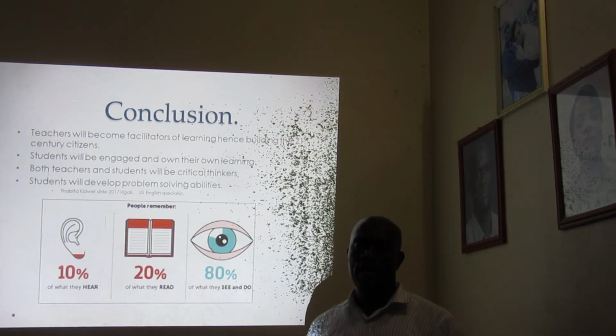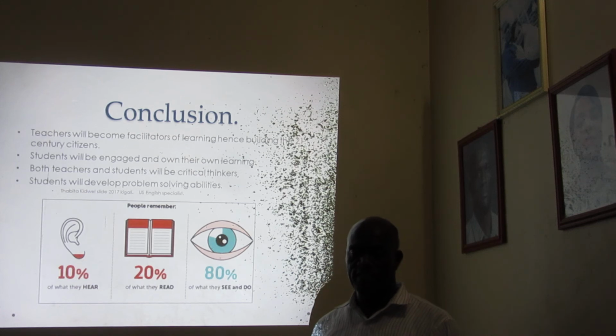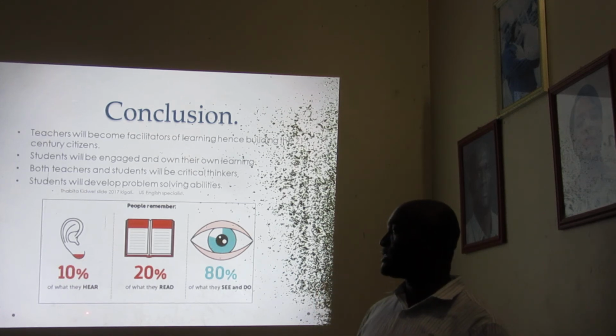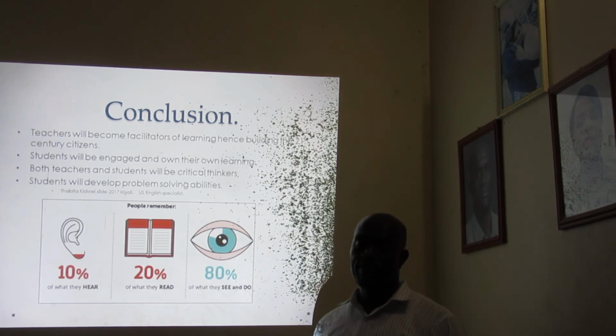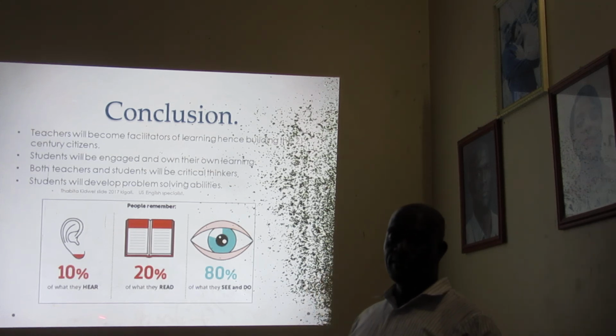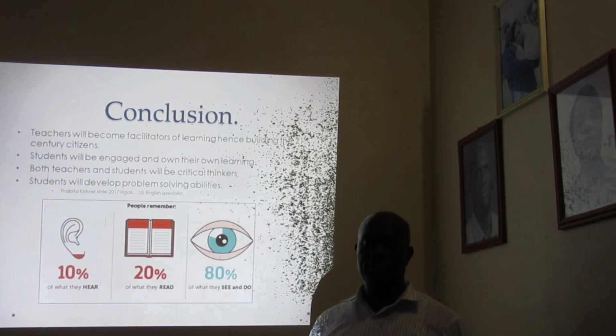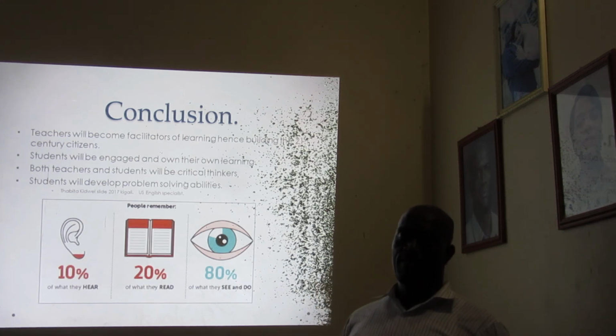And the picture that I put there is from a training that we had in Kigali about project-based learning. We were led by Tabitha Kidio from ES, right? He's an English specialist. And you can see 10% of people will remember what they hear, and 20% they'll remember what they read. But if they see and do, they'll definitely have it. So we want our students to have all that.